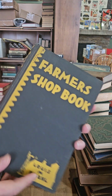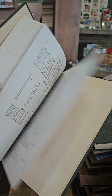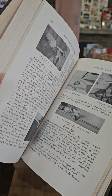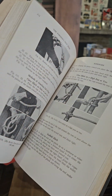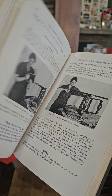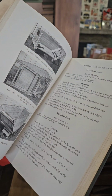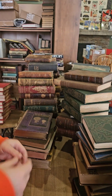Alright, we got the Farmer's Shop book. This one will probably go in the bookstore here in Marshfield. This one has everything on machine repair, barn building, metalwork, woodwork, forging, welding, leatherwork, chain, rope, cabinet building, everything you need to know for the farm.